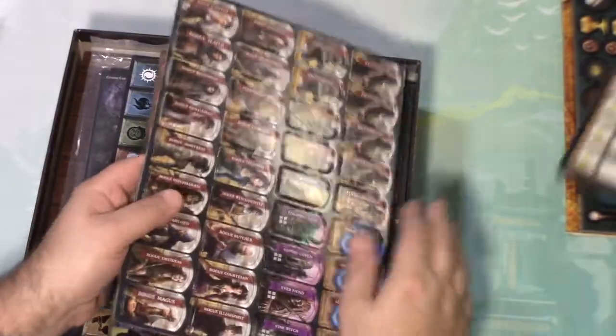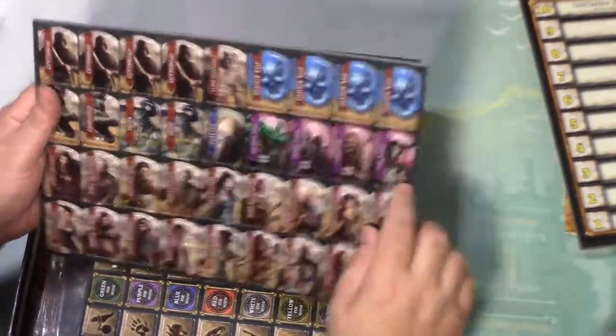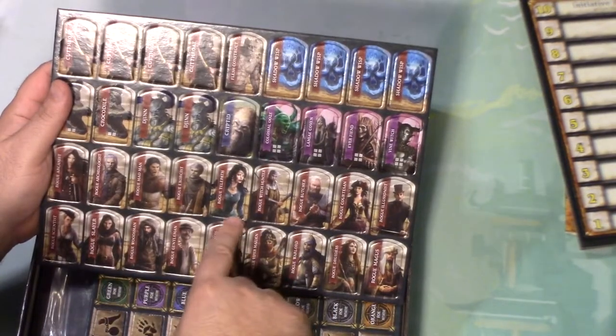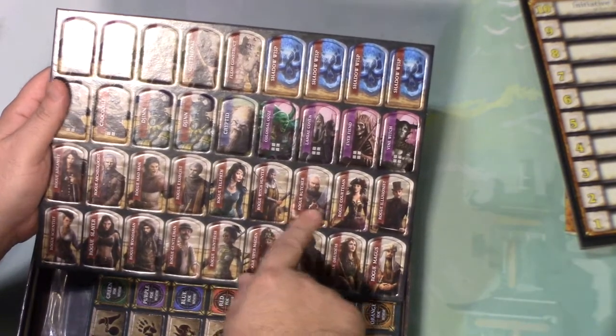So that tells you how to do that. So I'm going to set that aside. Here are all the standees. And it's got all the standees from the original game and the Dark Tales, it looks like. Because there's the, well, it says Rogue Witch Hunter. So maybe these are just.